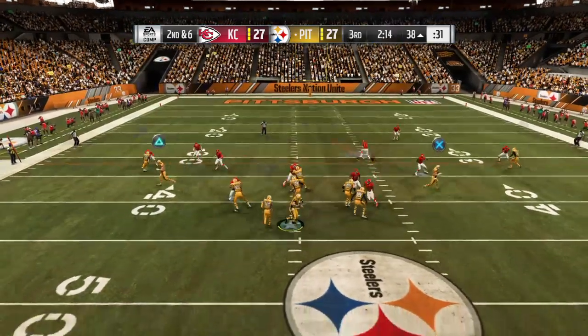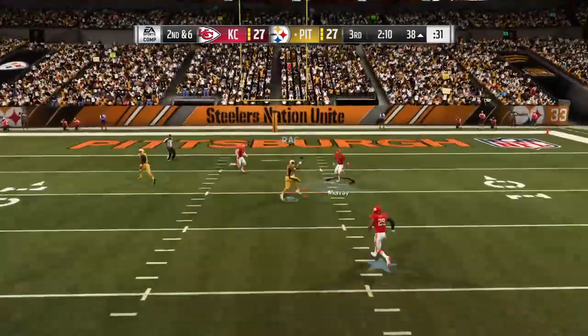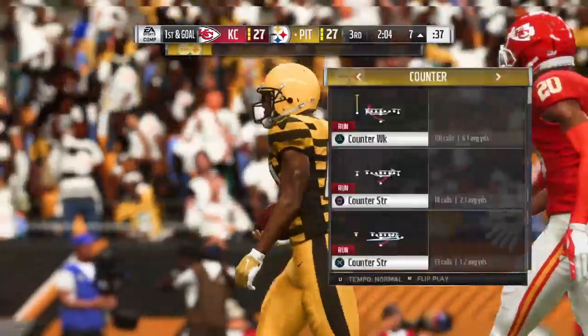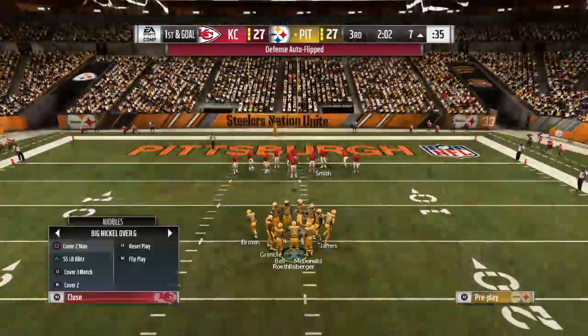A nice inside run sets up a very manageable second down. A very solid gain on that play. This will be caught inside the 10. And finally down he goes as they work it inside the 10 to the 7. That goes for a gain of 31.